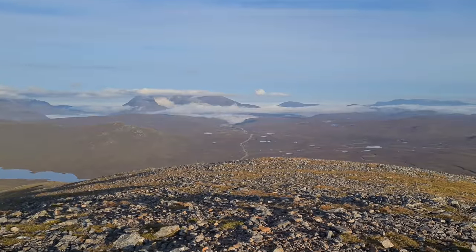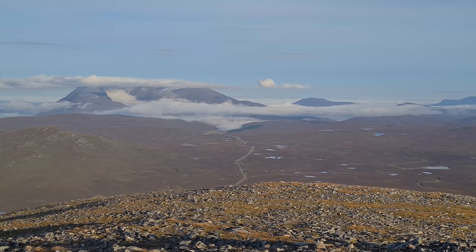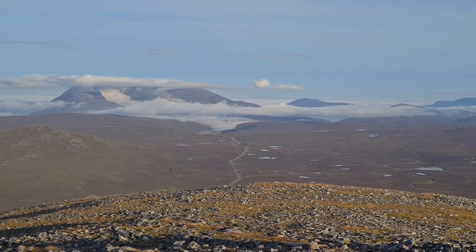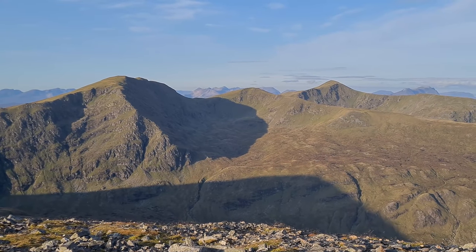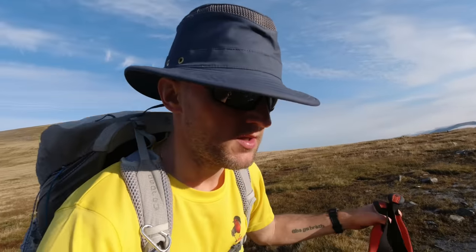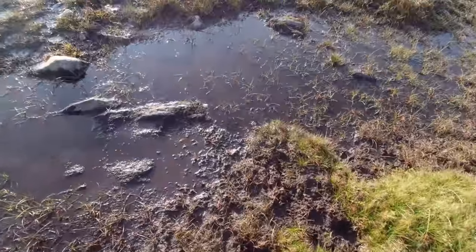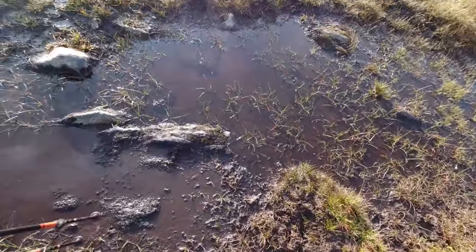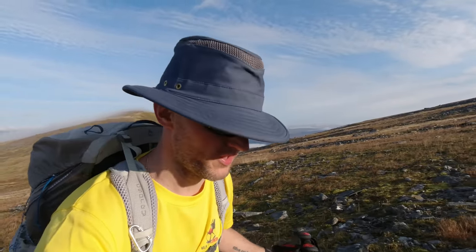What a view. Look at the cloud that's sweeping into Anchalach there. Right into the corrie, and then the top trimmed off with the cloud as well. Right, that's just before 9 o'clock. Picked up the packs. Just got this boggy section to negotiate. The cloud is currently creeping in from the Atlantic.